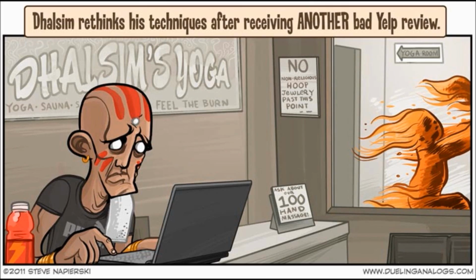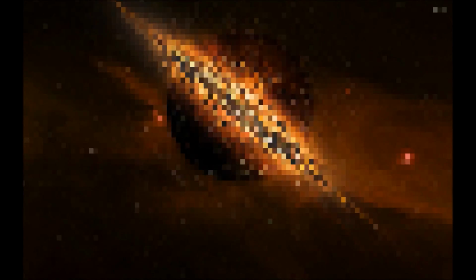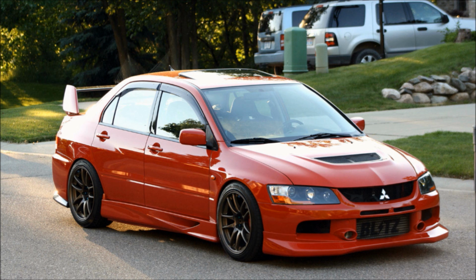Now, if the first two cars didn't cause the comment section to completely erupt into flames, I'm pretty sure the next car on the list is going to cause a catastrophic infrastructural implosion of epic proportions. But either way, let's go ahead and move along with the list. And of course, I'm talking about the JDM legend itself, the Mitsubishi Lancer Evolution.